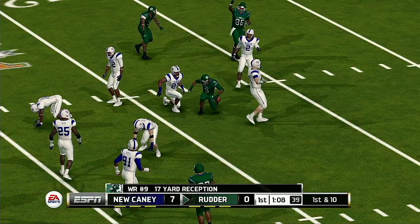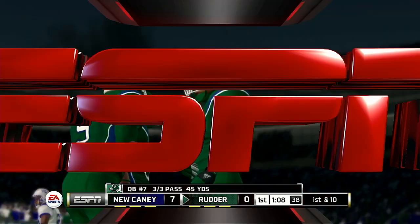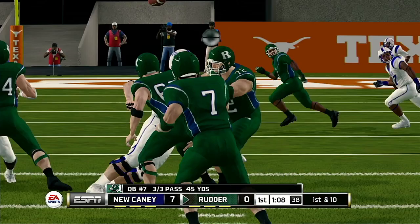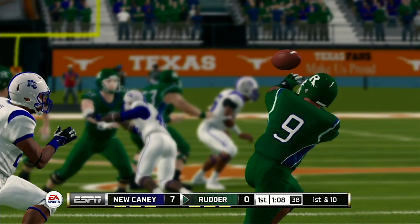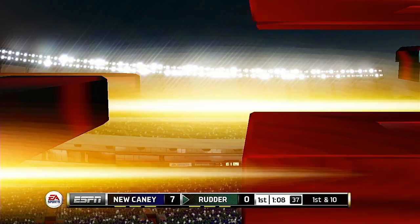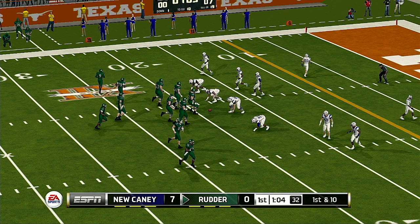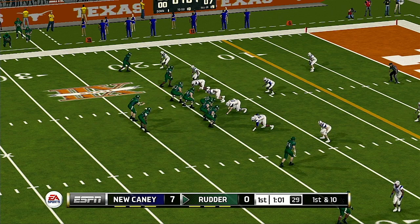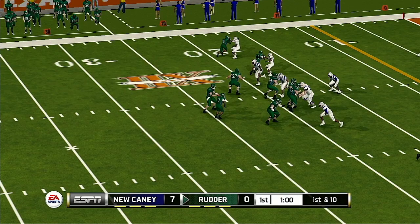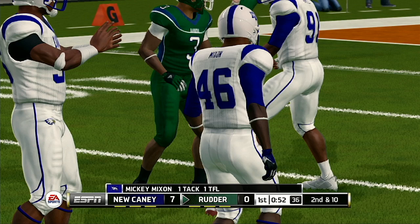And they make the stop at the 19. I'll tell you something. I'm loving this quarterback's confidence more and more as this game goes on. He's really throwing the ball with some purpose. First down, 10 yards to go. Ball on the 19-yard line. Draw play, taken down in the backfield. That makes it second and 10.